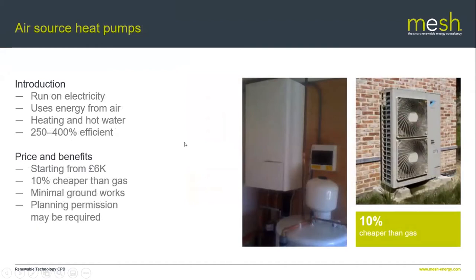Okay, an air source heat pump. An air source heat pump is very much a similar beast to a ground source. The main difference is that rather than collecting the low grade heat from the earth around the building, you collect it from the air that surrounds the building instead. And that means that you have to have a fan unit, with a large heat exchanger within the fan unit. And with that comes some advantages and some disadvantages.